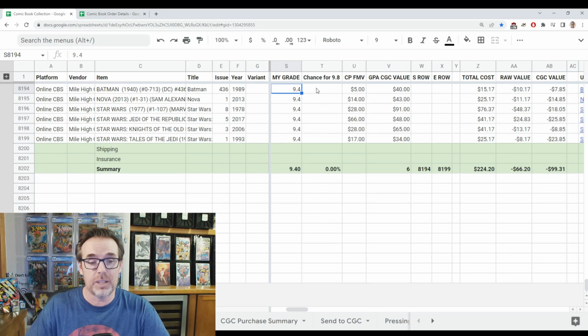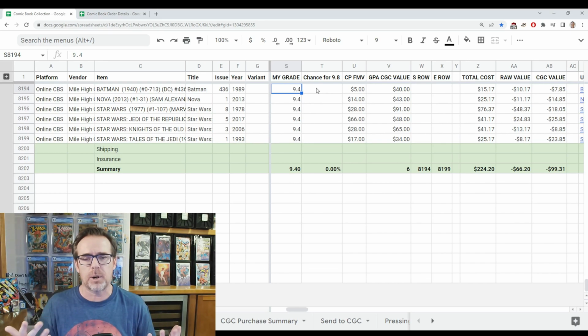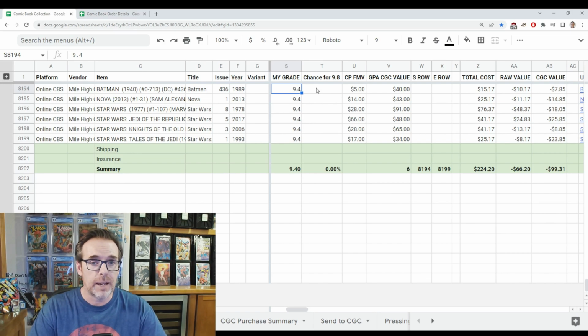It really does. It looks like, what was I thinking? What am I doing? I could have just waited. But this is kind of an example of what's happened in the market, right? Things are sliding. I mean, $224 for these books, that's a lot of money and a big gamble for me when a lot of these books are not super strong, well-known keys. For that kind of money, I could have invested it in something a bit more recognizable.